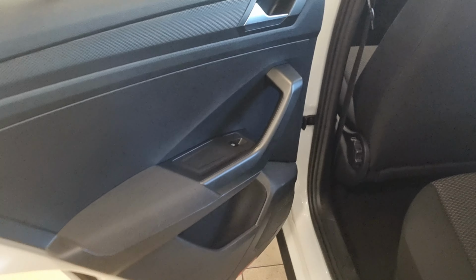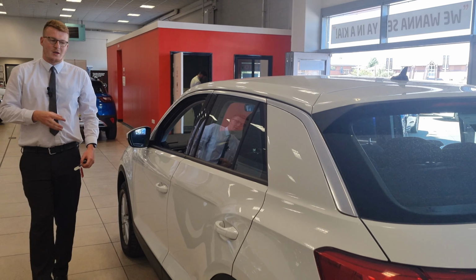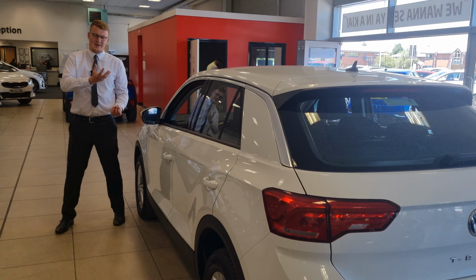So there's many finance options on this vehicle. Like I say, it's a lovely 1.6 diesel T-Roc. Lovely features. Incorporate your phone as we demonstrated.